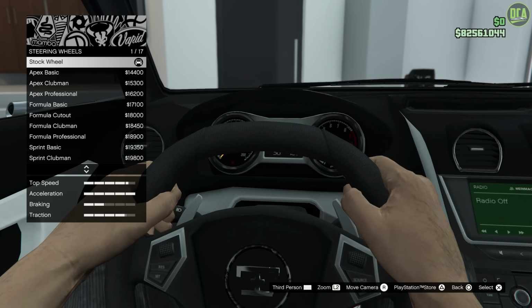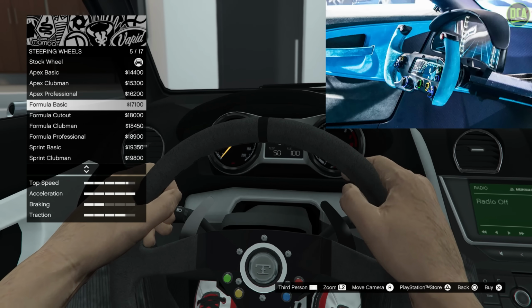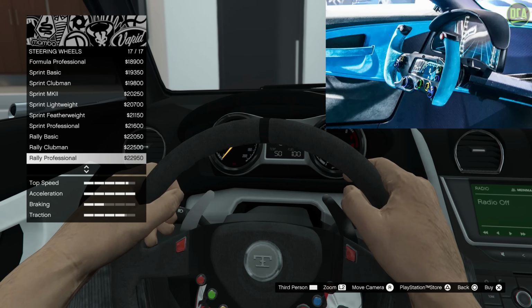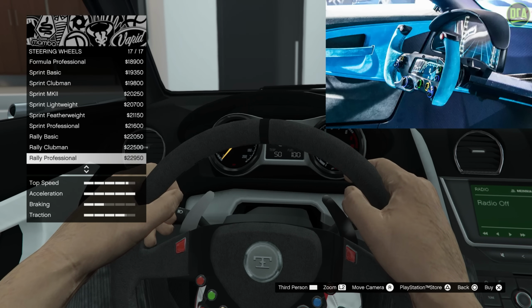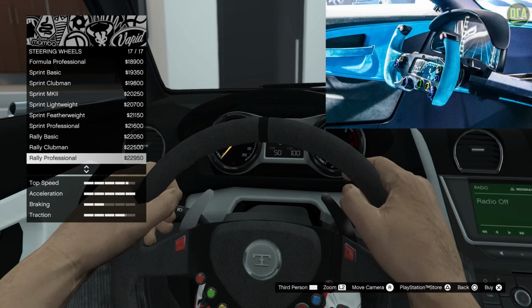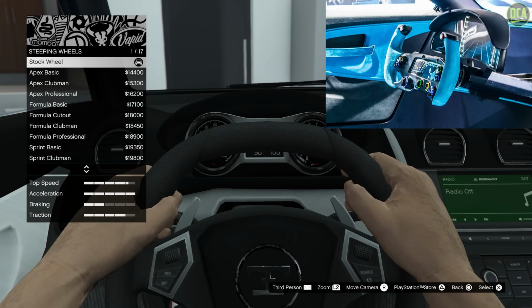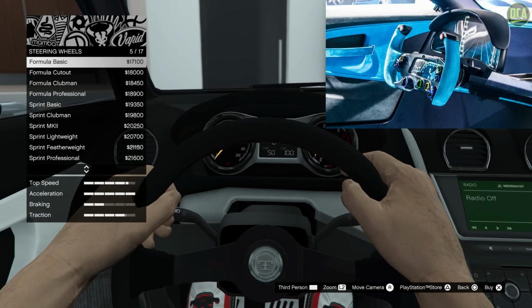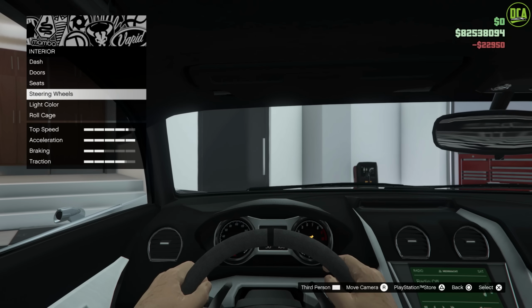Steering wheels. The real one did have a crazy yoke style race car steering wheel, which we don't have as an option here. It did have crazy switches and stuff on it, so maybe the Rally Professional might be a good option here over the stock one. But it does come down to personal preference here as well. I think I'll probably go with that one. Let's do the Rally Professional there.